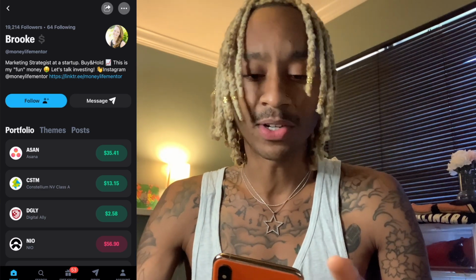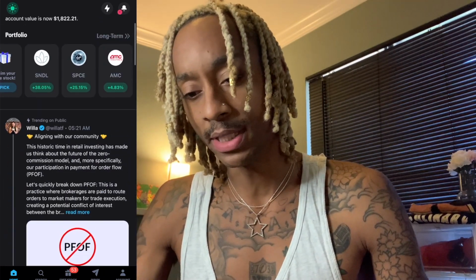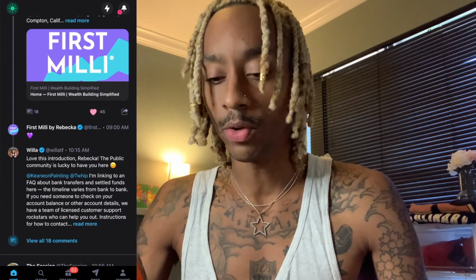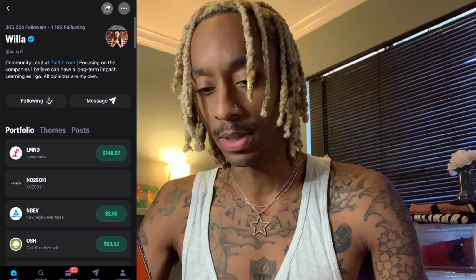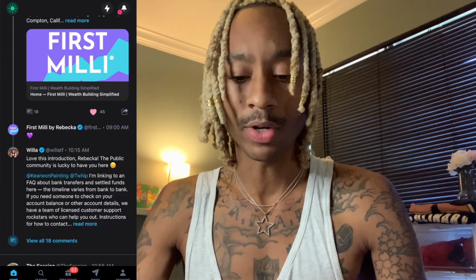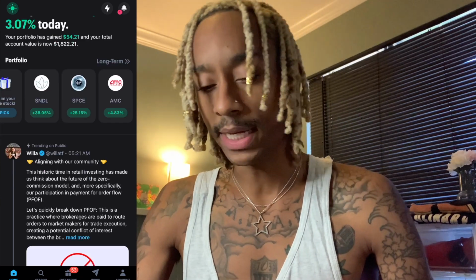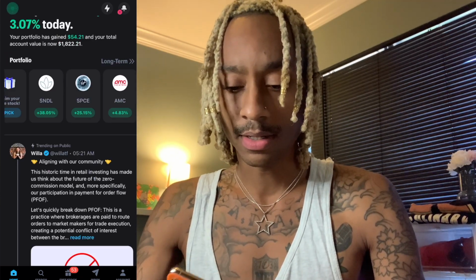Okay, so you have to go through each person that you see in this public profile section, and manually unfollow these people. These are probably some of the creators of the app and things of this nature. But it's super cool. Okay, and you see it has some buttons up top right here.